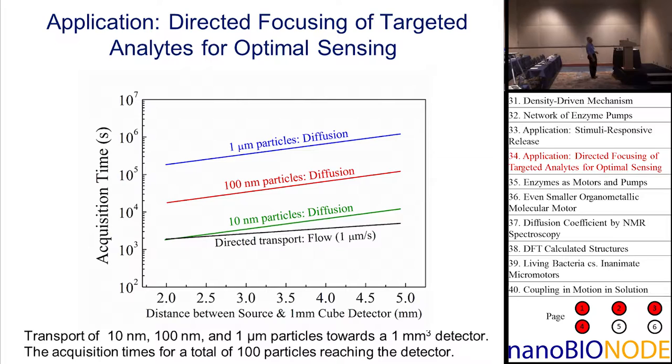The other nice thing about these pumps is there's this move towards making smaller and smaller sensors. The problem with small sensors is it takes a long time for your analyte molecule to diffuse to the sensor, especially if the analyte molecules are large. This is a log plot where we asked, how long does it take for 100 molecules to diffuse to the sensor? And you see for large particles, it takes a very long time. But if the sensor is located in the middle of the pump, then you can pump the thing in actively, and it cuts down on the time.